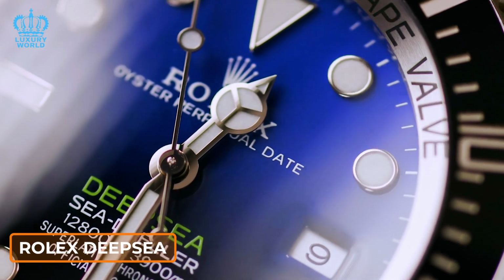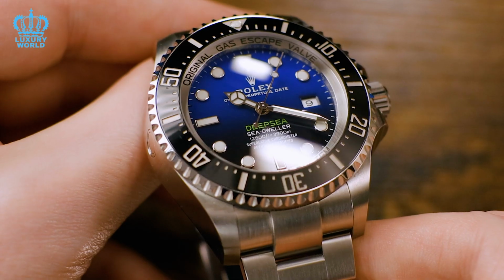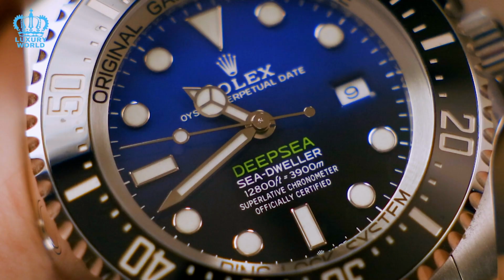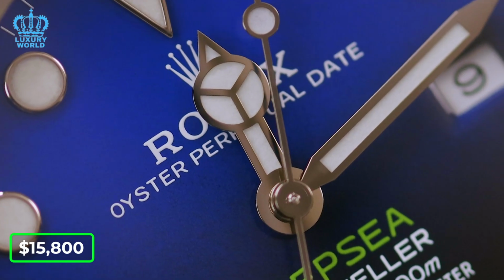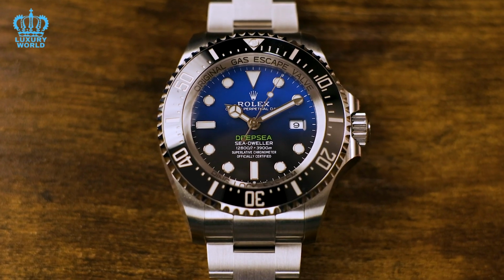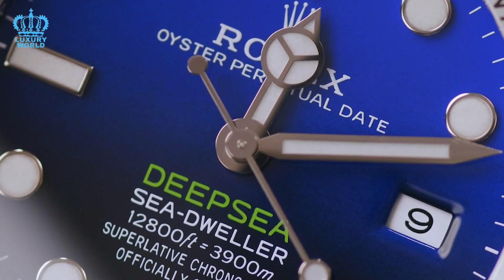Then there is the Deep Sea range, where the James Cameron edition with its cool blue and black dial has been doing pretty well, especially the second-generation model. But even with decent sales, it has been hovering around or just under retail price due to how the market's shaping up. As for the newest model, priced at $15,800, it looks like it might follow a similar path. If you are planning to snag one at that price, it could be alright for now, but just be mindful that it might end up being a watch to watch, as its price might dip in the next few months.